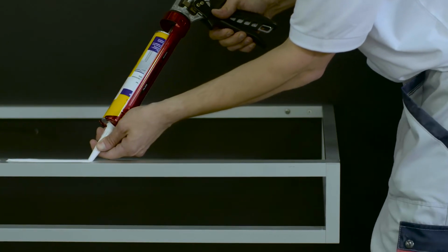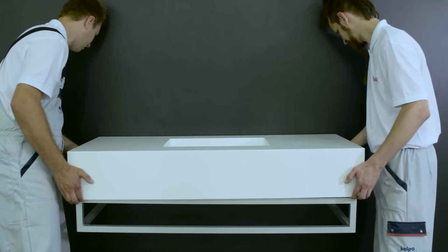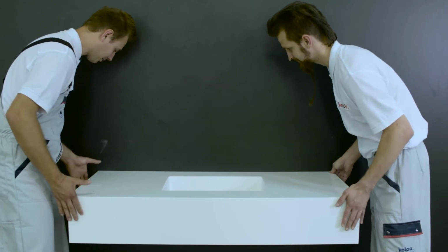stretching and thereby prevent the deformation of products. The instructions of the manufacturer of the elastic adhesives must be diligently followed during bonding.